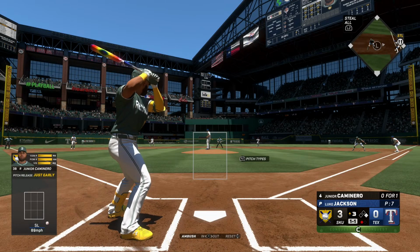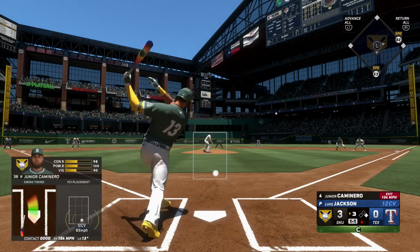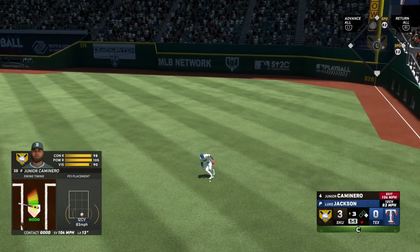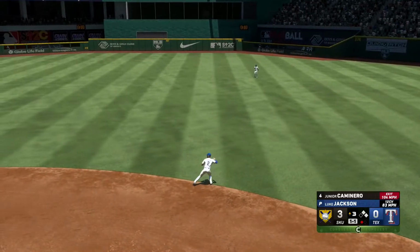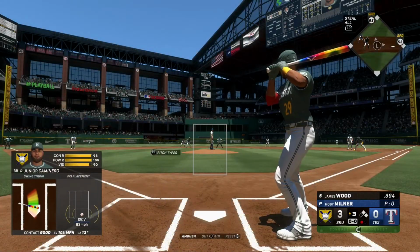The only adjustment he needs to make is his target. If you aim at the outside corner, that slider's going to end up way off the plate. Perhaps look a little more down the middle, and you get. He dives, but he can't make the catch. They fired in quickly, so it's first and second with only 1 away.